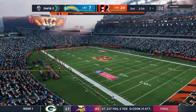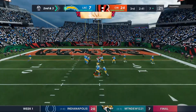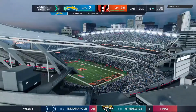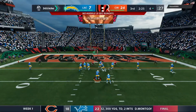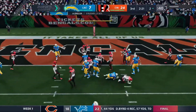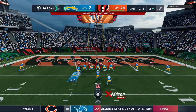Nice work to get 7 out of that, and it's second down. It's a gain of 7. Brings up second and 3. Out of the gun, Ekeler running it, and that'll move him a little closer as he takes it from the 7 down to the 4-yard line. Made by Jesse Bates. It's a gain of 3. It's Ekeler again, and he won't have the touchdown, but he will have the first down as he's tackled at the 2. Down at the 2-yard line.